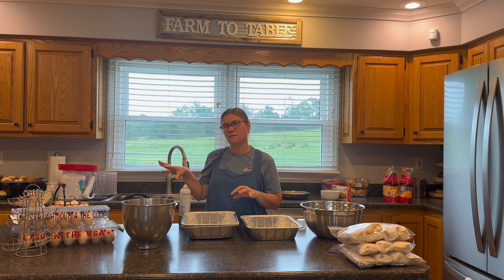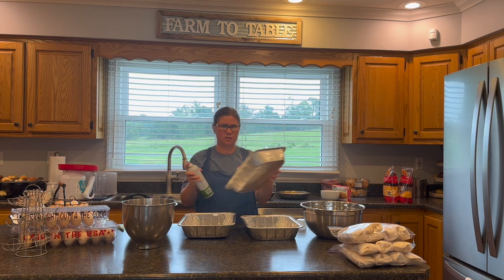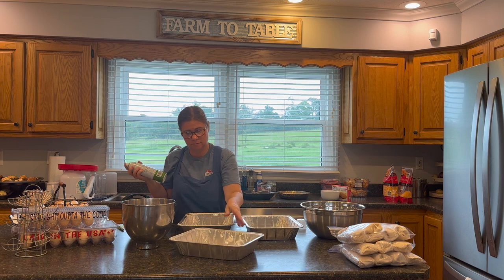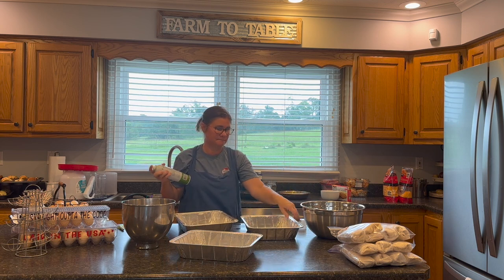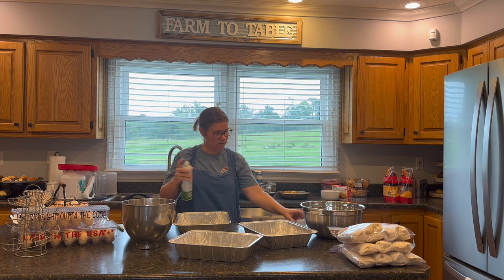I'm going to stick those in the oven a little bit. I like the hash browns slightly cooked, a little bit browned. That's how we like it here, not just like raw potatoes. So you don't have to do that. That's just something I do anytime that I put potato in a casserole, hash browns or otherwise. Okay, these are sprayed.